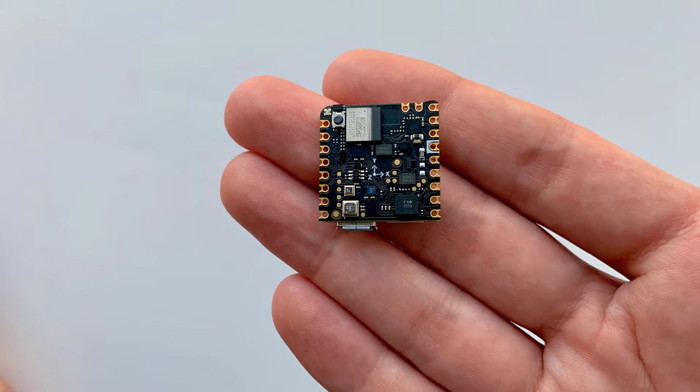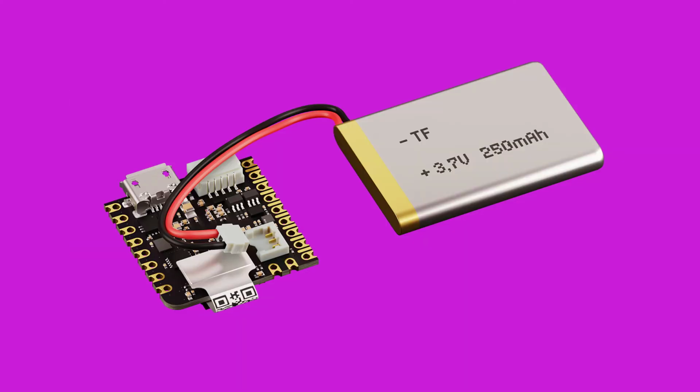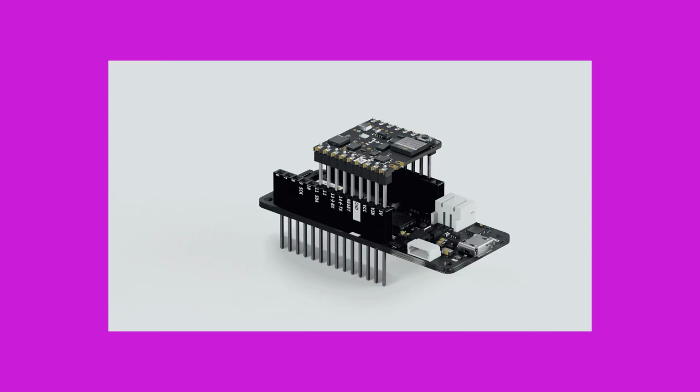Arduino has released the smallest AI enabled Arduino board to date. Don't let Nicla Sense ME's size fool you. Nicla Sense ME is jam-packed with 4 Bosch sensors: the BHI260AP motion sensor system with integrated AI, the BMM150 magnetometer, the BMP390 pressure sensor, and the BME688, a 4-in-1 gas sensor. Nicla Sense ME can be powered by a battery and used as a complete standalone board or can be attached to another Arduino board to expand its capabilities.